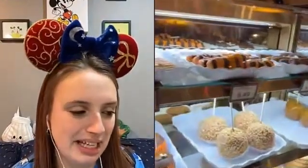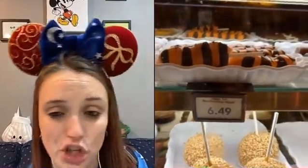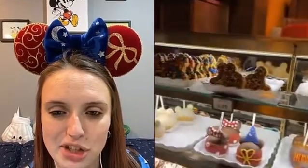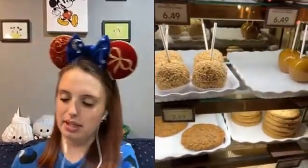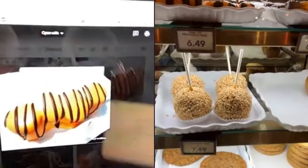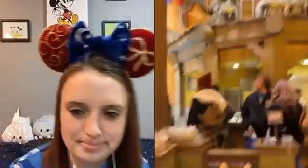The Tigger Marshmallow Tail is a marshmallow wand dipped in caramel and orange flavored confectioner's coating chocolate with dark chocolate. That is right there on that top shelf that Kate was just showing us, and it is $6.49. And here's another look at it. It's literally just a couple of marshmallows covered in chocolate and caramel.